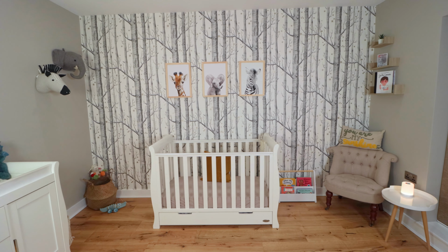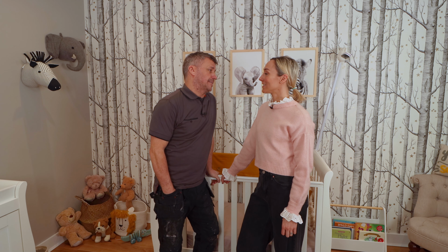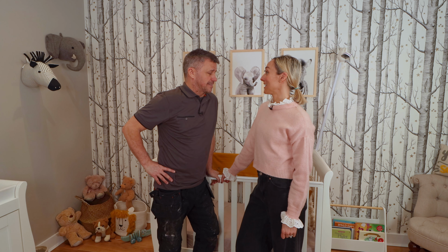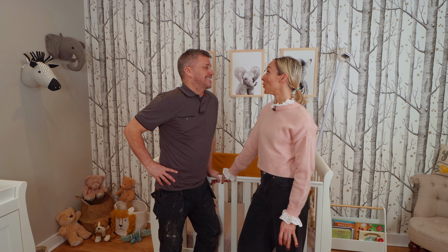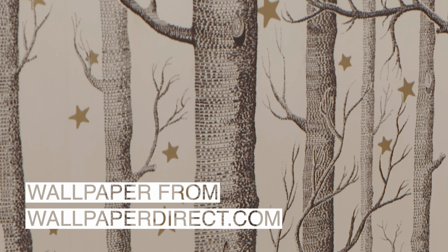So Laura, I finally finished Lennon's nursery. What do you think of it? Well, it's exceeded my expectations. It's just everything I wanted and more. And I have to say, this is just my favourite part. The feature wall is absolutely fantastic.